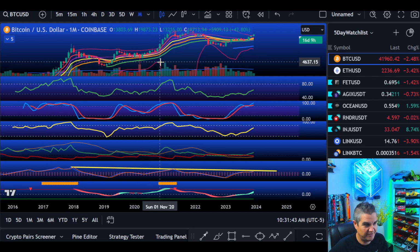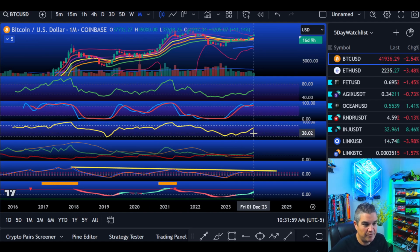Next time, 2020, we started getting overbought in November of 2020. If you recollect, we didn't actually peak for a year. That was after our first overbought on the monthly. We're just now green. We have a lot of time, so do not panic, do not FOMO. This is not generally the good time to be going all in on anything.